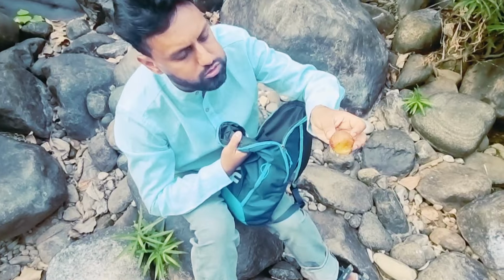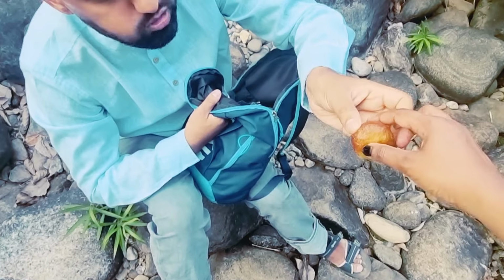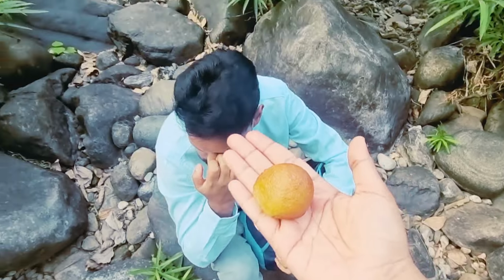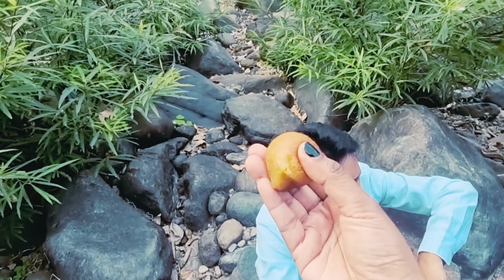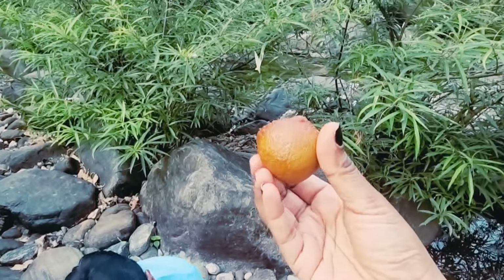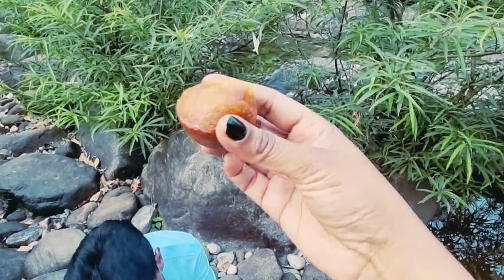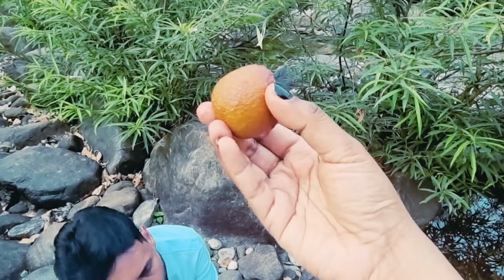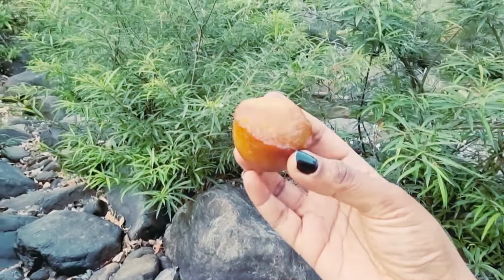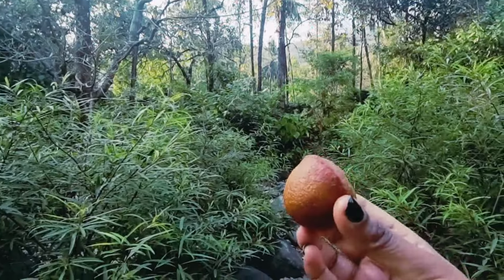There's another item, this is one of my favorite snacks in Kerala. It's called uniyappam. This is very sweet. Can you see that? Very, very soft and sweet. It's made with, I think, rice flour, jaggery, coconut oil. Yeah. This is also my favorite. So I saw this also in the shop and I bought it.